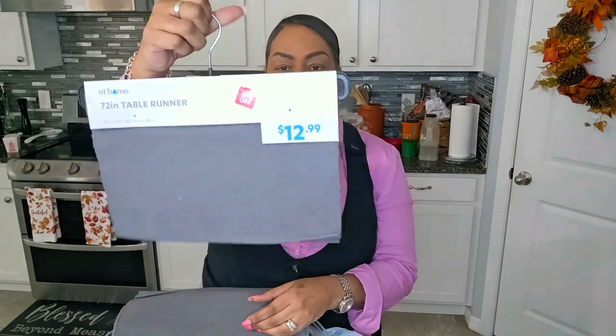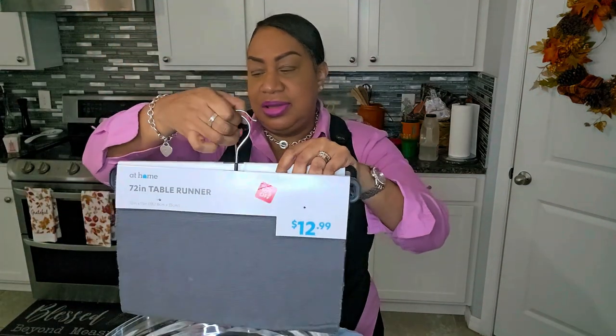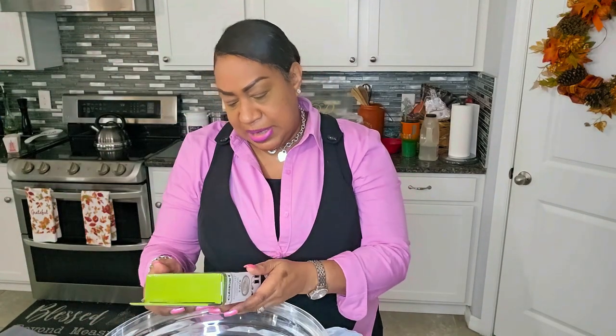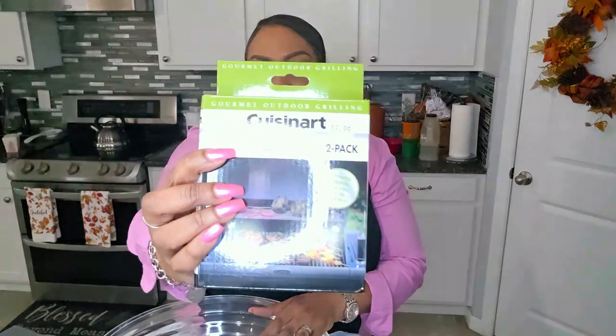So I decided to go back and get the gray and it was cheaper. I paid $6.99 for this. And I got two. Then my husband got the Cuisinart magnetic LED grill light for his grills outside.